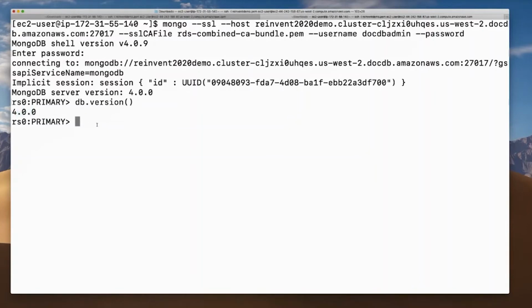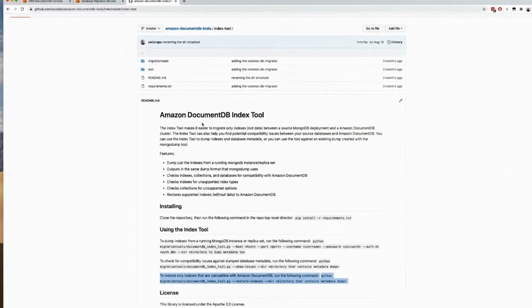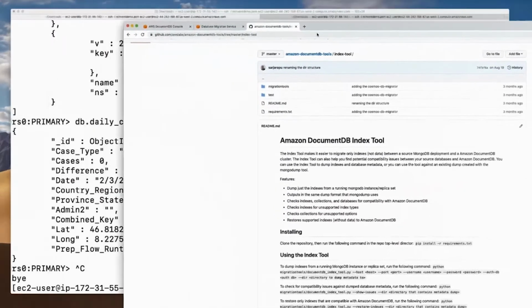On this DocumentDB cluster, I'm running DocumentDB 4.0, and if I do show databases, as you can see, I don't have any databases. So the first thing we're going to do is use the DocumentDB index tool to dump the indexes from our MongoDB source and restore them onto our DocumentDB target. So let's do that.